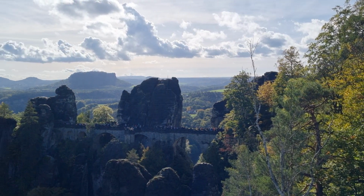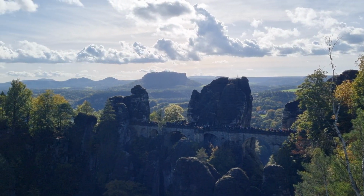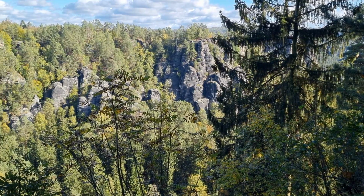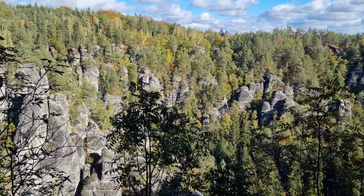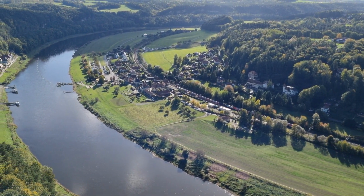Arguably the most popular place to visit when in Pirna would be the Bastei Bridge. The Bastei is a huge rock formation that towers 194 meters above the Elbe River in the Elbe Sandstone Mountains of Germany, and has been a popular tourist attraction for over 200 years.